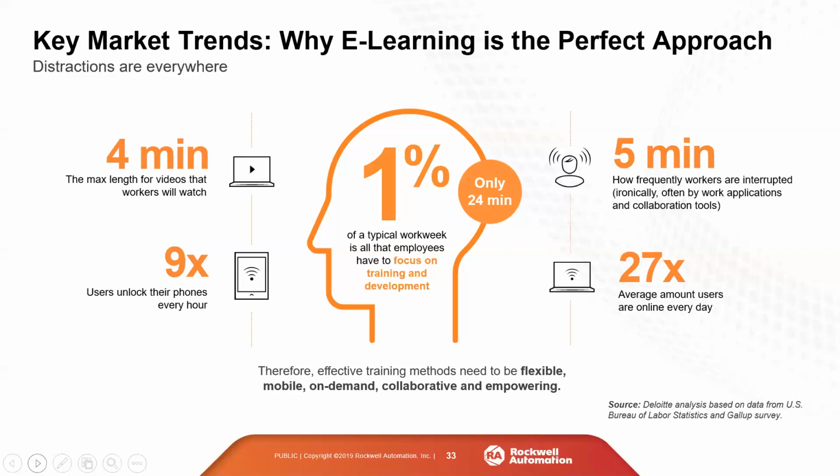And as you can see reflected top left of this screen, the maximum length for a video that a worker would have to watch is 4 minutes. I think all of us take 4-minute or more breaks every once in a while throughout the day, and how great to be able to sit back, maybe drink a cup of coffee and watch a 4-minute video. It might just be a small step in the right direction, but at least it's a step towards learning.